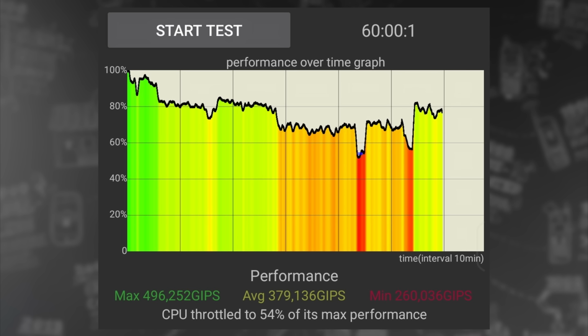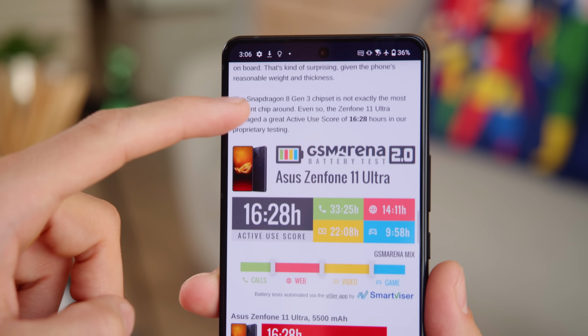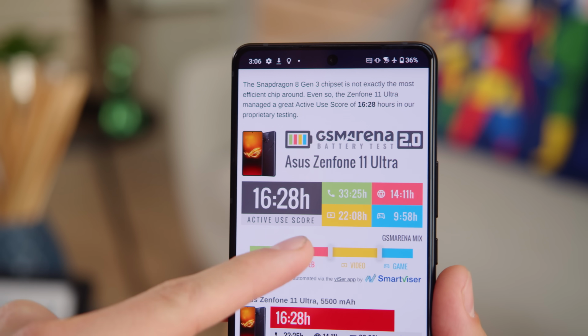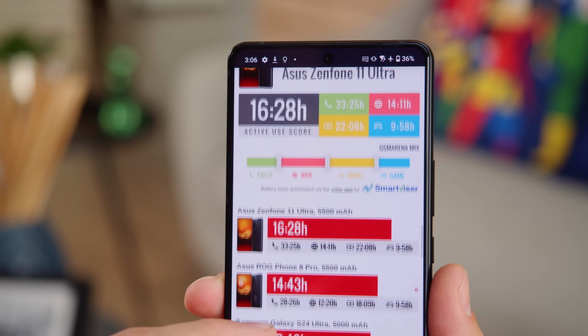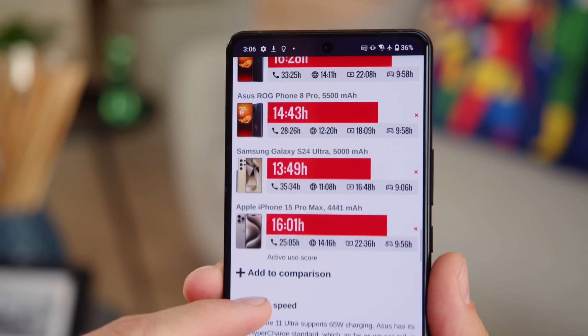In performance mode, the phone maintained a higher performance output without that heavy throttling, but here the phone became super hot while testing. The Zenfone 11 Ultra has a large 5500 mAh battery, and the battery life is excellent. The phone was able to earn an active use score of 16 hours and 28 minutes in our tests, even better than the iPhone 15 Pro Max.